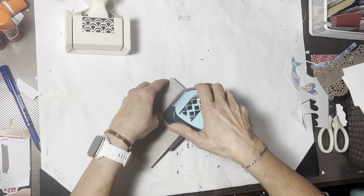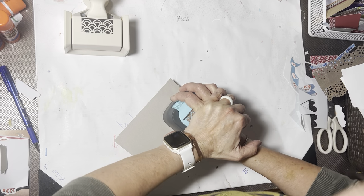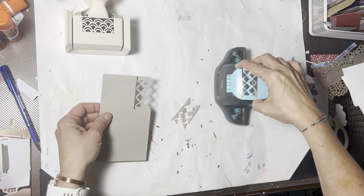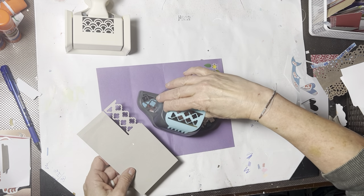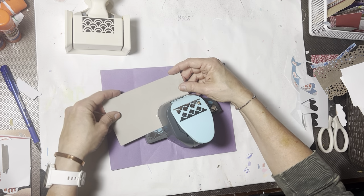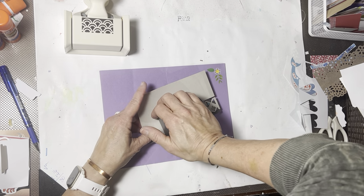And if I remember correctly, it's not the easiest stamp to use. I'm not gonna lie. Wow. Old dog, no new tricks here. Okay, here we go. I'm going to keep this handle facing me because you've got to push down pretty hard.